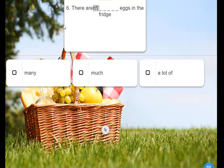There aren't eggs in the fridge. Many, much, a lot of. There aren't many eggs, much eggs, or a lot of eggs. Who can tell me now which one I should choose? Look, first, it's not. Not is our friend. And I told you that when we have not, it comes to say, I refuse, I don't agree. It's negative, to say no for a sentence. I try to simplify it. So there are not eggs. So not here, I don't choose a lot of. So forget about a lot of. X, a lot of.